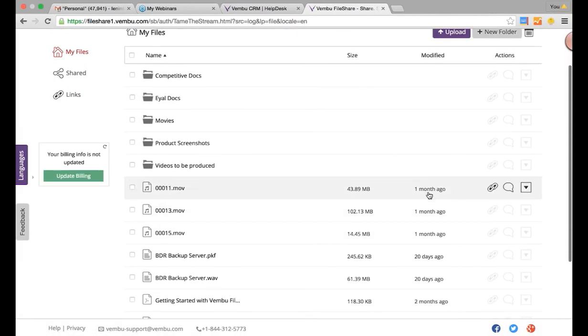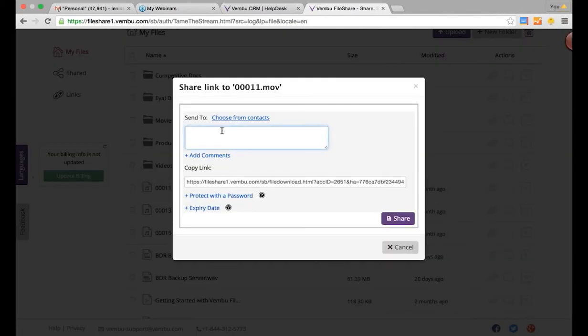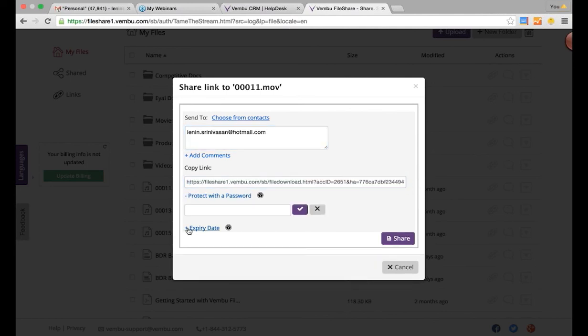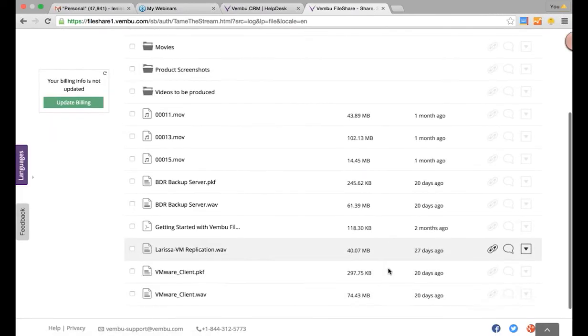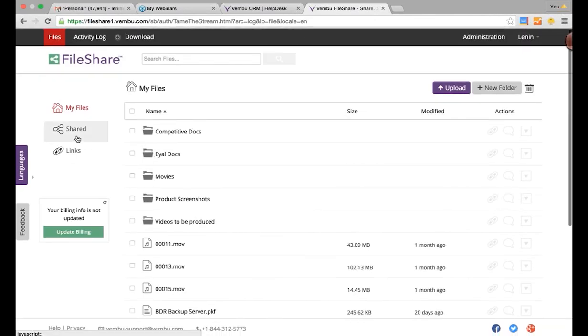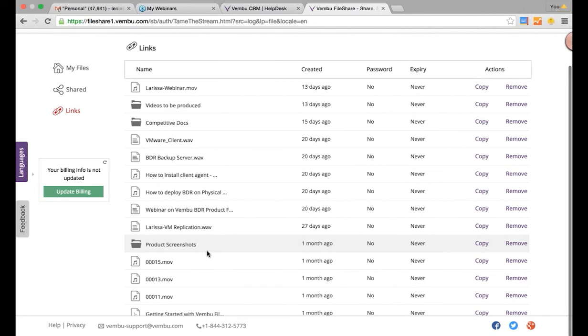And then you can take a file and you can easily and privately share this file with anyone. So you can share it with even anyone outside of your organization. So you can say, I want to share it with someone else, like a contractor, and it will create a private URL. You can protect it with a password. You can also set an expiry date for this particular link, so that files can be easily shared even outside of the organization. And you can see all the shared files here. You can see all the shared links available here.